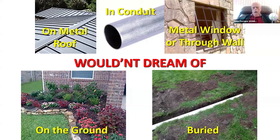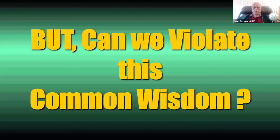But worst of all, I'd certainly never lay it right on the ground or run it right on the soil, right through a flower garden, right through a flower bed. Would you ever run open wire line lying right on the ground in a flower bed? Most hams would say, heavens, no, I'd never do that. But worst of all, would you ever bury open wire line? Most hams would tear their hair out if you suggested that. But I'm here to tell you, you can do all of these very safely if you just know how.